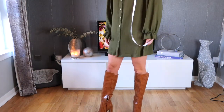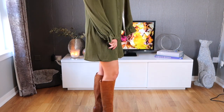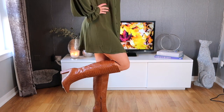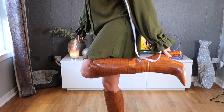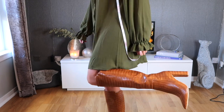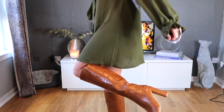The only thing I would say is it does list them as over the knee, and on me at least they kind of just come to the knee. So I don't know what that's about. Maybe I've just got really long calves or something. So yeah, I think they're keepers, but let me know what you think. As I say, they also do like a stiletto version of these if you're not a fan of the chunky heel, but I think for this time of year, for me, this is the heel I would go with. Let me know what you think.